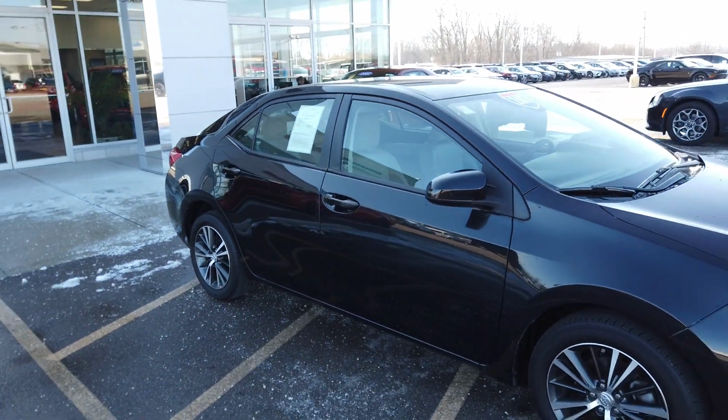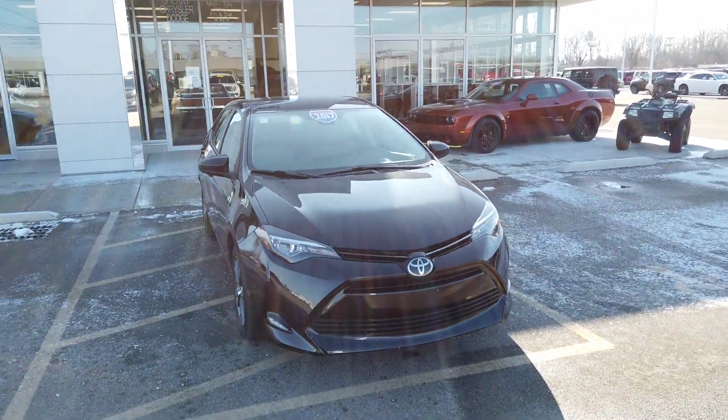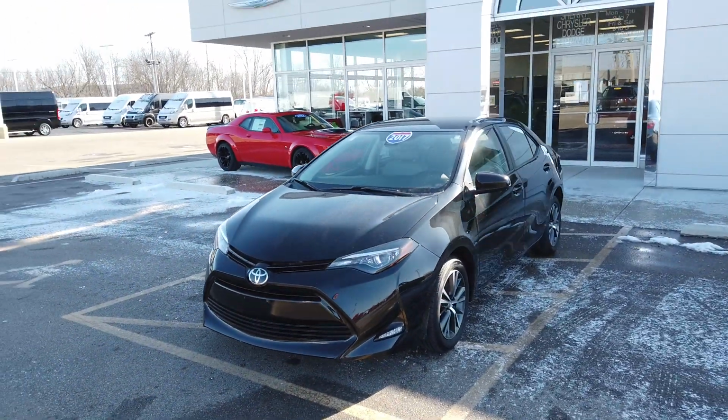Passenger side looks really good. I don't see any major dents or scratches on it. So overall, really clean vehicle. Be a great daily commuter, getting up to 36 miles a gallon, and you can't beat the reliability of the Toyota product as well.